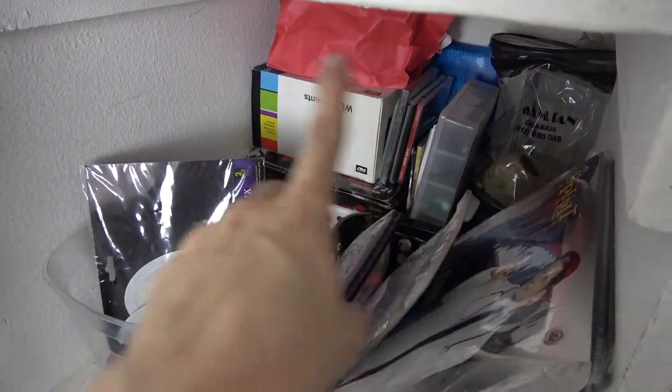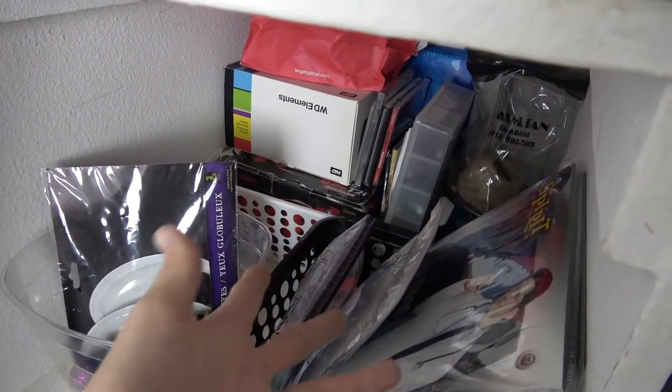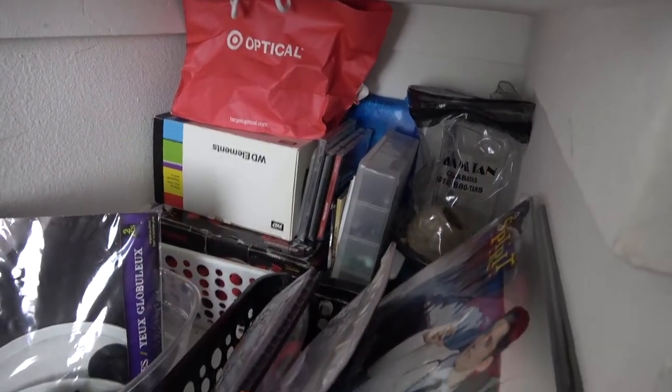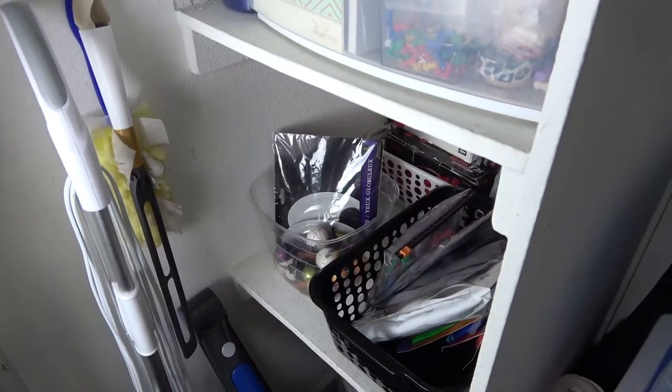I just don't even know what to do. I might just buy a bin, keep it in here. I wouldn't access it all the time, so I don't know, but I need to keep it anyway. So that's a question mark, but you know, it's low so you can't really tell.